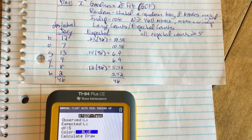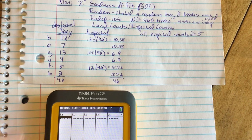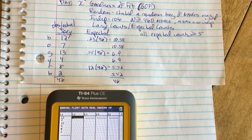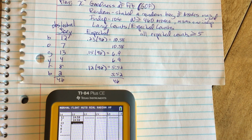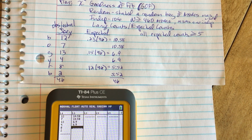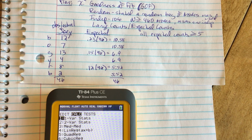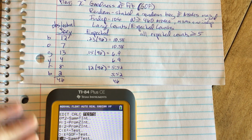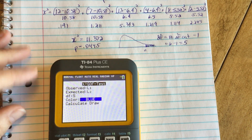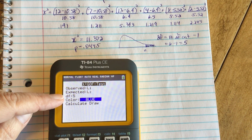So let's go, first of all, to list 1 and list 2. So observed, right, and expected. Okay. So observed and expected. So now I can go back to my tests. I'm going to scroll up from the bottom. It gets me there a little faster. So there's my chi-square goodness of fit. So yes, I have my observed in list 1 and I have my expected in list 2.